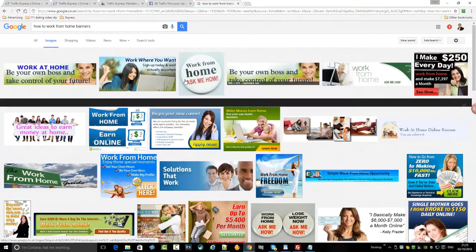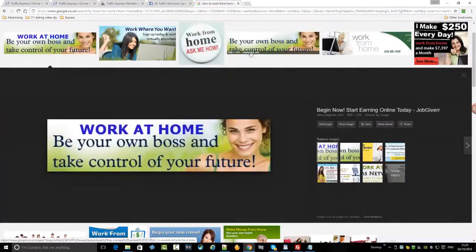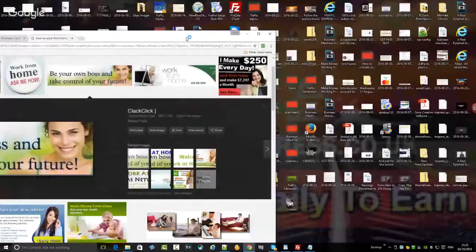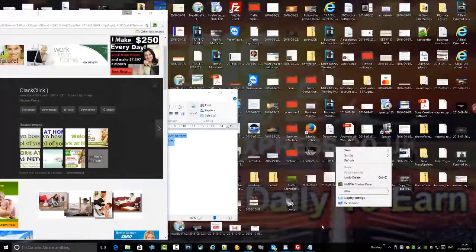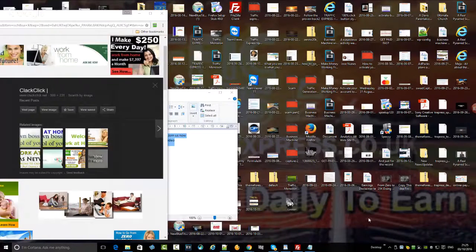Okay, but for now, let's use this one. Okay, for this example, let's actually use two images. Let's use these two images. Okay, let's downsize the browser here. Now my desktop is a bit of a mess, but let's right click anywhere on the empty space on your desktop, right click, and let's create a new folder. Okay, create a new folder.